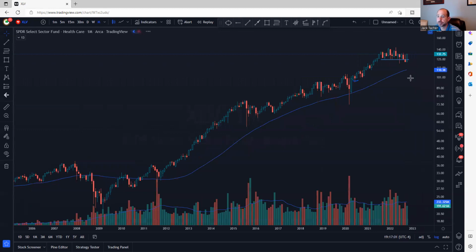Healthcare up only, again, 9.61, so a little bit weaker, but it looks like it's just consolidating sideways, right? So healthcare is still holding up relatively well, consolidating, just gains and not going down. Everything else we've seen is interacting with this 50-month. This one hasn't touched the 50-month. So again, very, very nice looking chart there for healthcare.